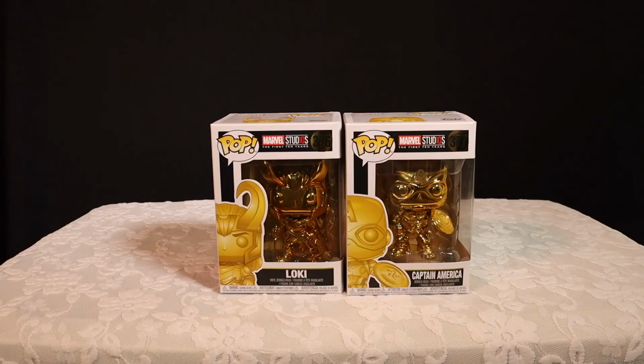I think it's a good little set from the movie. Here we have this special gold line they put out for the Marvel Studios 10-year anniversary. I bought Cap and Loki from the series. Obviously makes sense. They're very cool. I mean, they're not like my favorite Funkos just because they're very plain because they're gold, but they do look quite cool. I also think it's hilarious that it's literally just previous models painted gold, like they didn't give us a new figure technically.